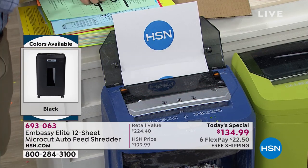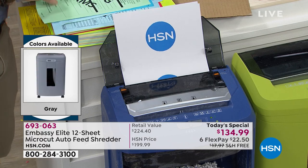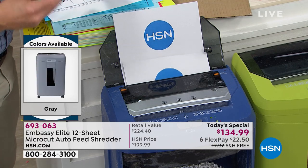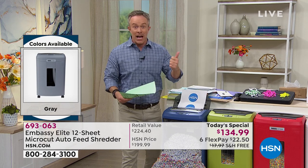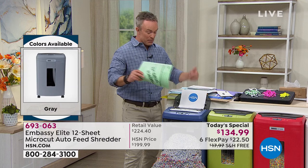There's nothing worse than when you walk up to a piece of equipment in your office, you need to make a copy of something, and your equipment is not doing what it needs to do. This doesn't have to get online. There's no Bluetooth. I have to tell you, too, it's really just plug and play and use it.